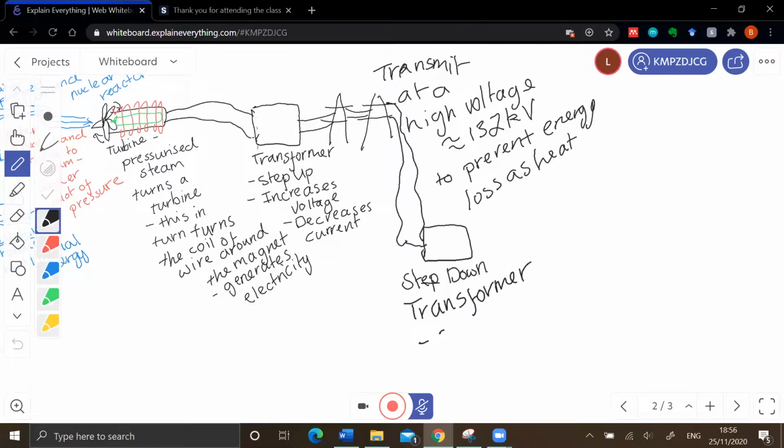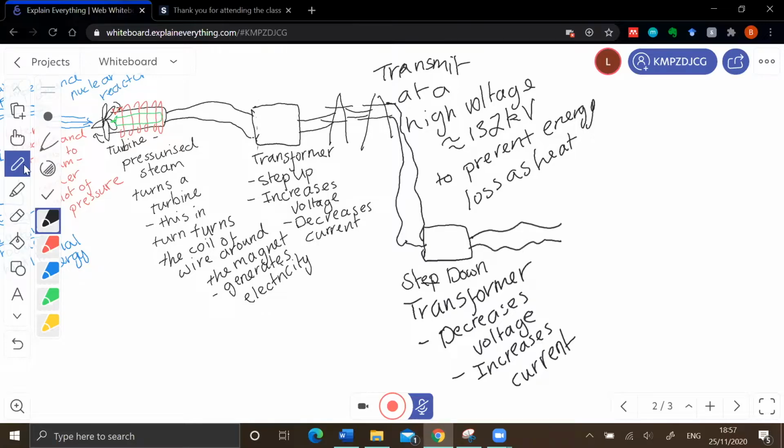So this time it decreases voltage and increases current. So that's before it goes into our houses. Okay, so the thing after this will be into the line, literally. Okay, homes and businesses. Homes, businesses.